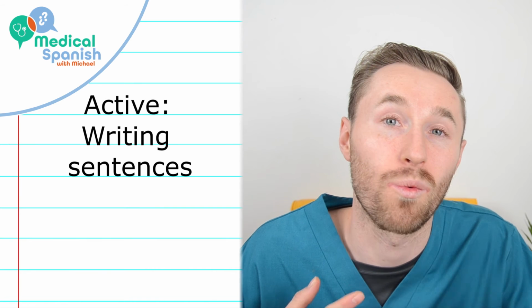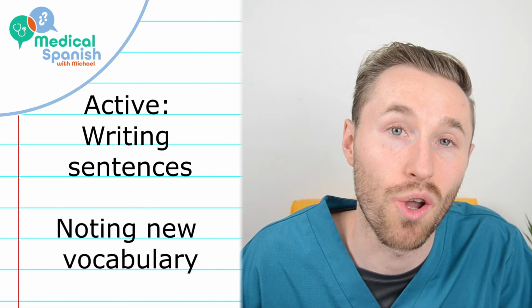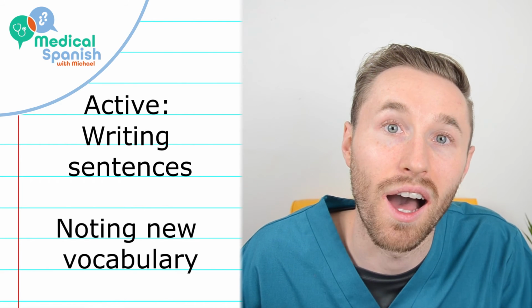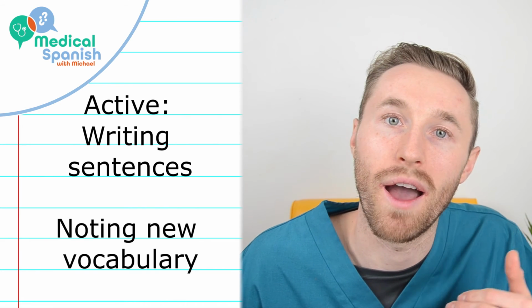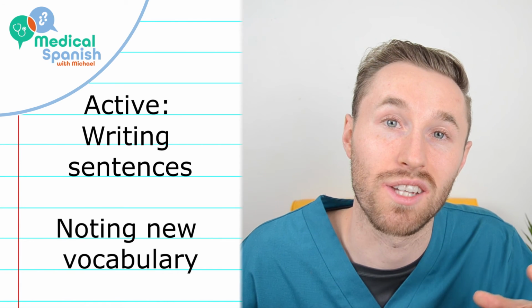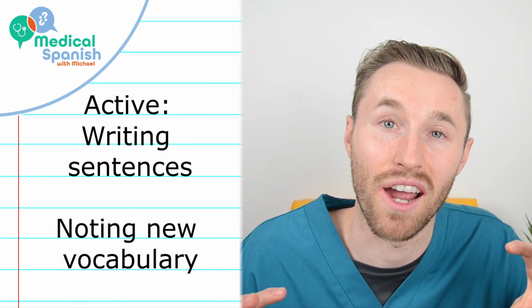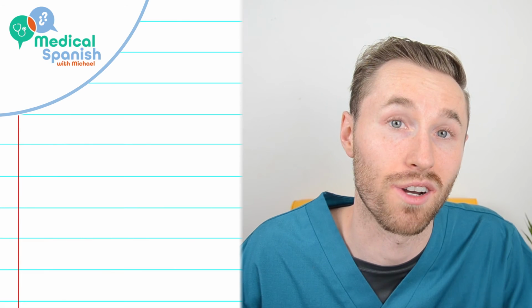And similarly, while you're listening, you can actively write down notes of new vocabulary, or write down times that you didn't understand a section, and then go back and look at a transcript or listen to that section with your tutor and try to understand actively what's being said throughout the entire, if you're listening to a podcast or a video or whatever it is.